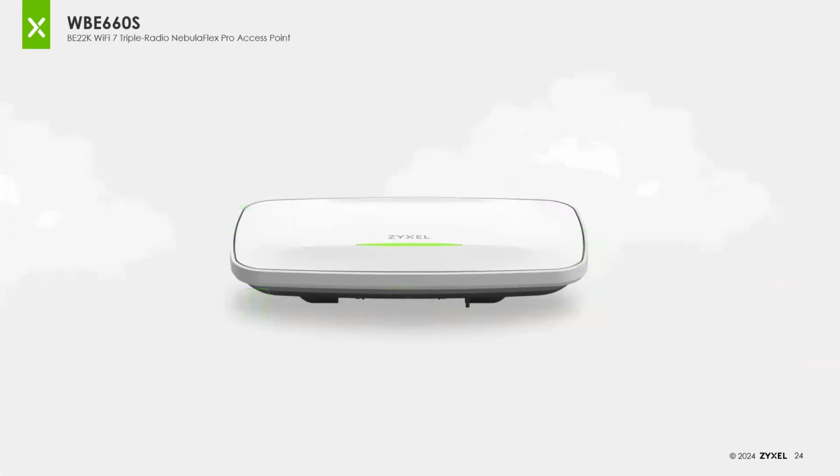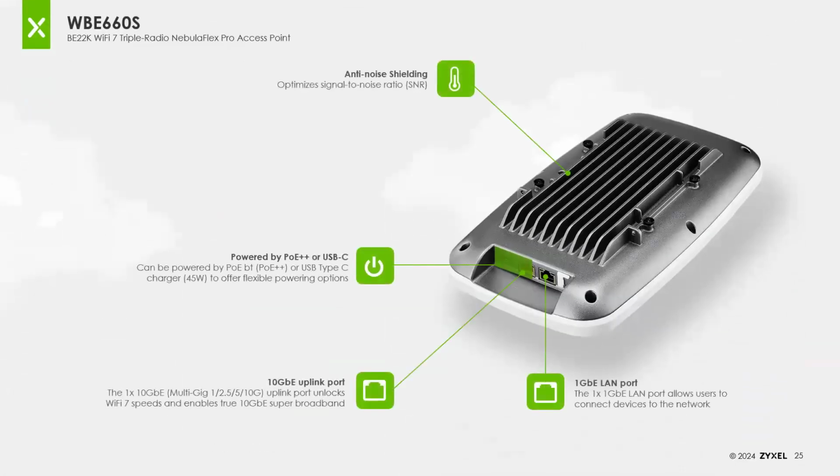And then the final model to talk about today is the WBE 660S. So this is our flagship access point. It is operating here on aggregated wireless speeds of up to greater than 20 gigabits per second. I believe it's 22 gigabits per second aggregated speeds. So extremely fast, providing 4x4 on all 3 radios.